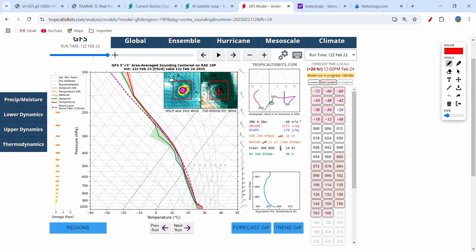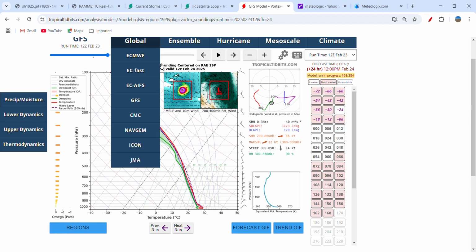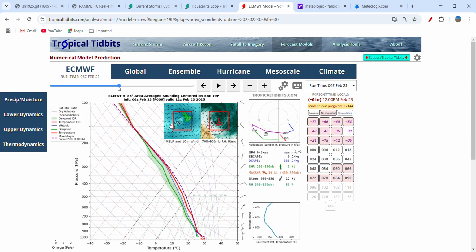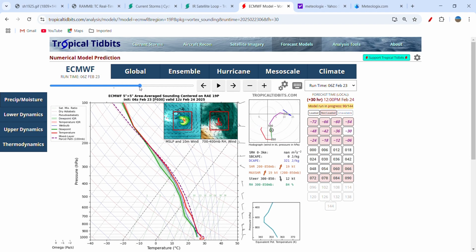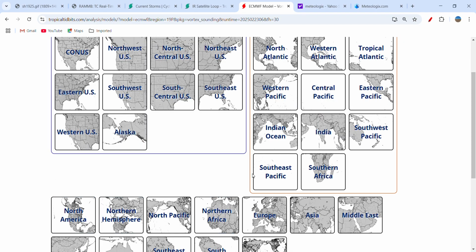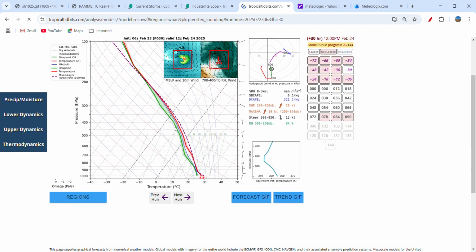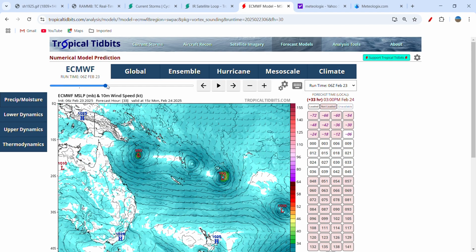This environment doesn't seem too bad. I mean, this is only one model though, so we will take a look at others to make comparisons. It's never a good forecaster habit to have to only look at one piece of model guidance. But there's also the need to interpret model guidance correctly. If we take a look at a bit of a broader view, we'll have a better idea.